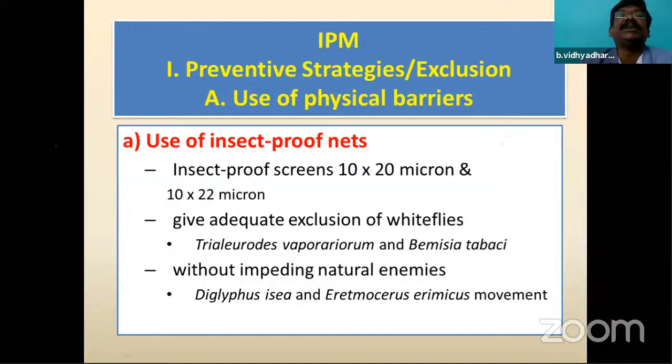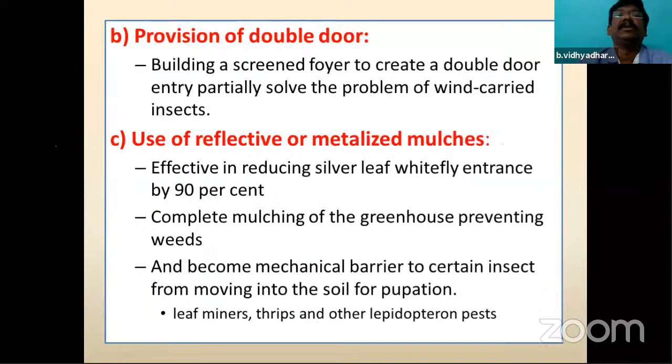So the integrated pest management is practiced by preventing strategies or exclusion strategies, where we are using physical barriers and the use of insect-proof nets, especially the 10 by 20 micron or 10 by 22 micron size insect-proof screens, where we can give adequate exclusion of whiteflies, but without impeding the natural enemies. The provision of a double door is also an important aspect in building a screened foyer to create a double door entry, which partially solves the problem of wind-carried insects. And the use of reflective or metallized mulches is very effective in reducing silver leaf whitefly at the entrance by 90%.